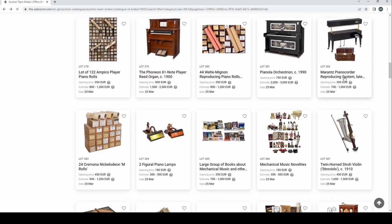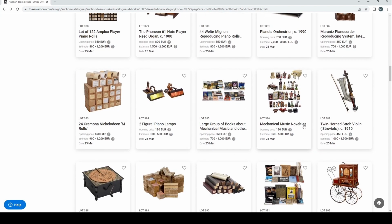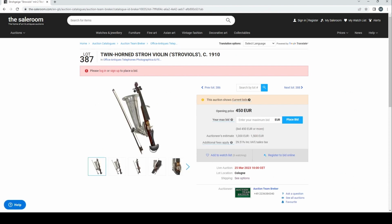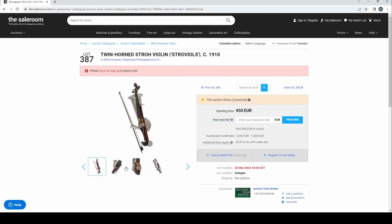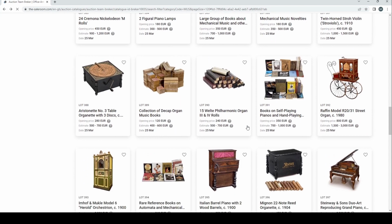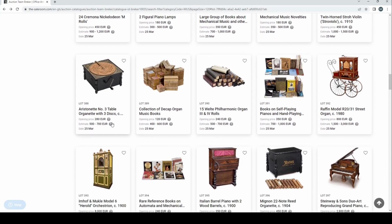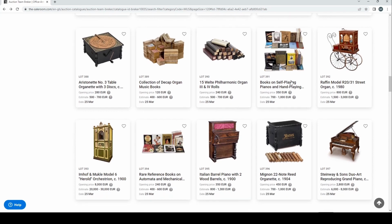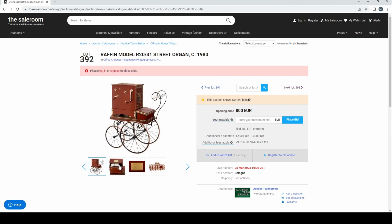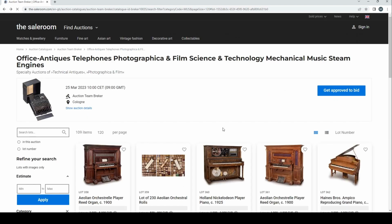Marantz piano corda reproducing system. More bits and bobs. Interesting to see this twin-horned Stroh violin. I don't think I've seen a twin horn one before, so that's slightly unusual. See what else we've got here. An Aristonette organette there, a disc player. Raffin model street organ from 1980. It's quite a cute looking thing.